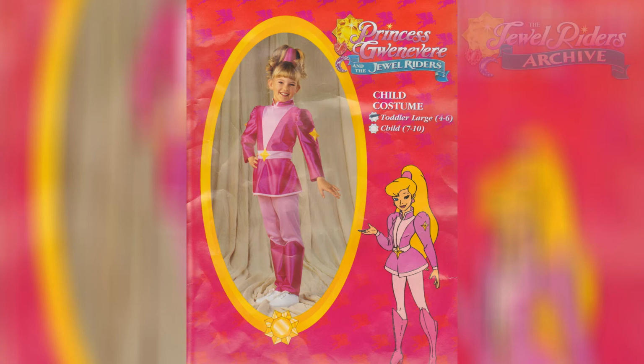I also think that it's interesting that on the under child costume, where it has the two options for toddler and child, it's just marked with a black pen.